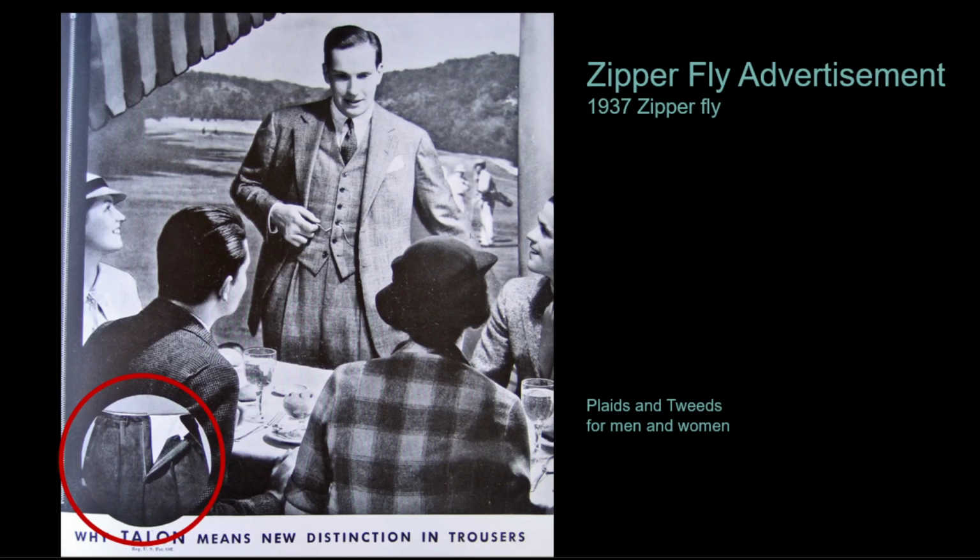He does not button the bottom vest button. And let's notice the fabrics being used. We have two examples of plaid, the man in the center and the woman at the right. The man at the lower left wears a check tweed. It could be a sport coat or a suit. These textured plaids or tweeds are very typical for American fashions in the 1930s.